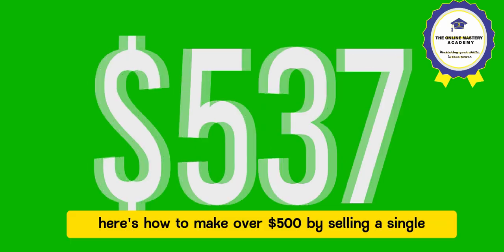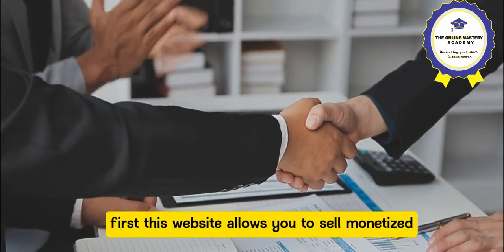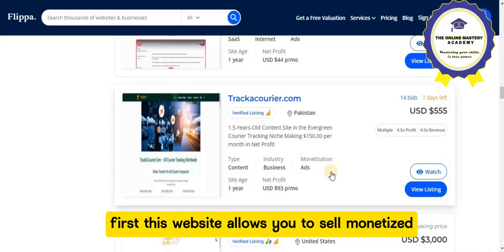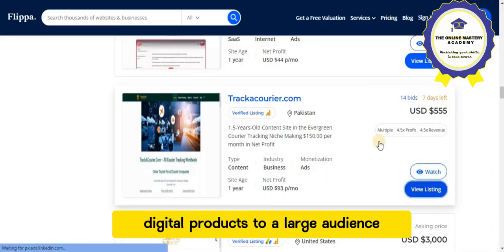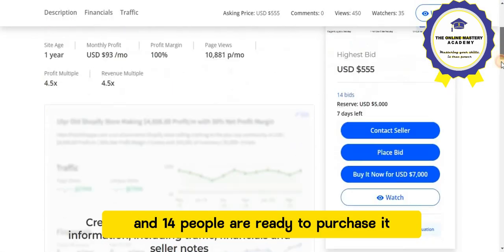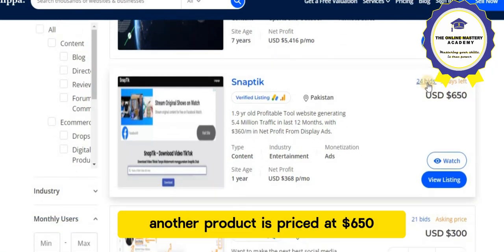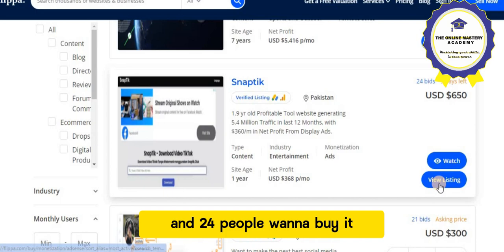Here is how to make over $500 by selling a single digital product every month. First, this website allows you to sell monetized digital products to a large audience. For example, this digital product is valued at $550, and 14 people are ready to purchase it. Another product is priced at $650, and 24 people want to buy it.